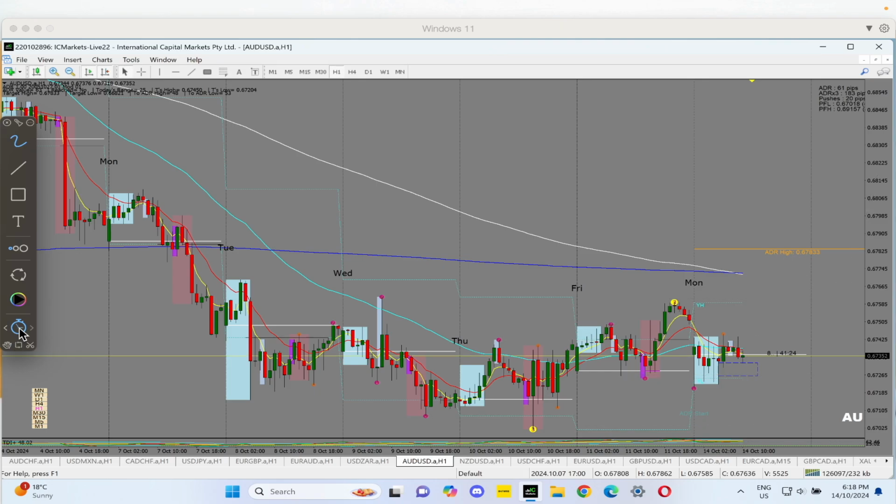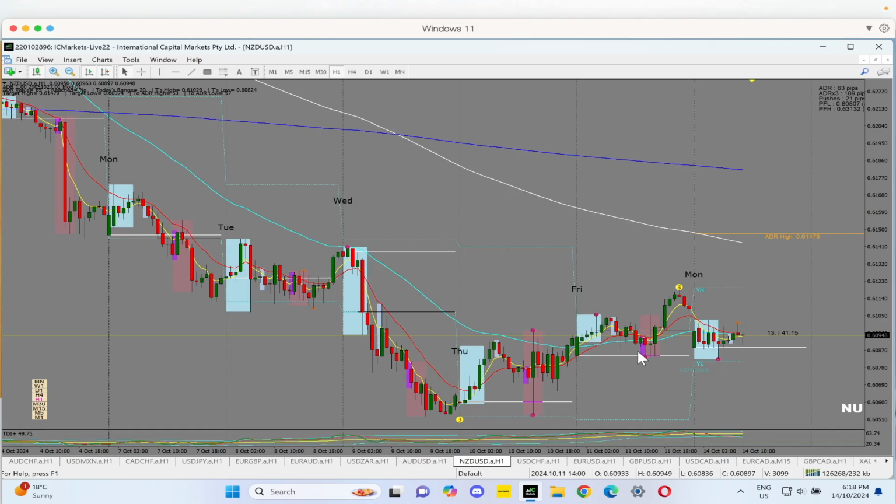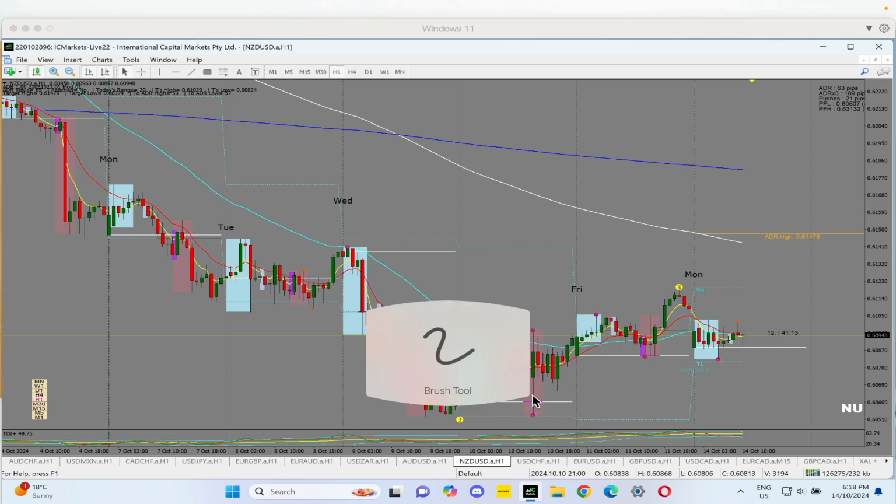AUDUSD, and at the same time, it is the same thing that I am expecting with the other pairs like NZDUSD. I expect to see NZDUSD as well push to the upside.